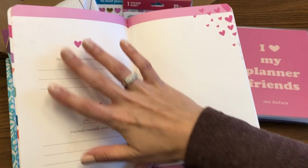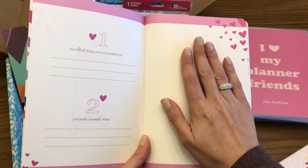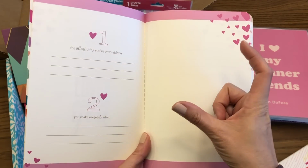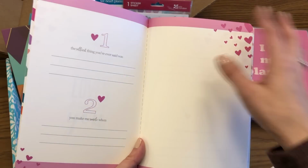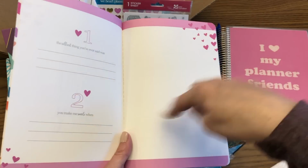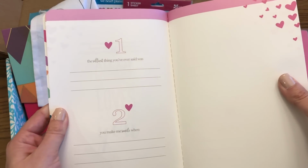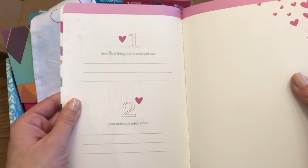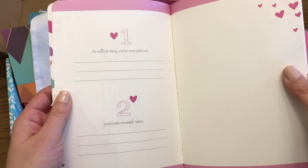And then it's full of these prompts where you can answer, and then blank pages that you could put pictures in. So if you have a little photo printer, you could print a photo and put it in, or you could just print a bunch of pictures at a Walgreens, and it's big enough that you could put a 4x6 pretty easily inside. So I'll walk you through the prompts. There are 50 of them, so I'll try and go quickly so that you can see them and decide if this is something that you would want to do for somebody.